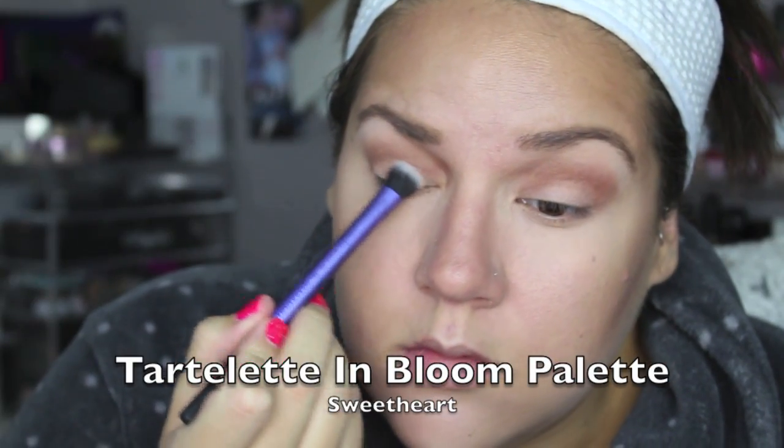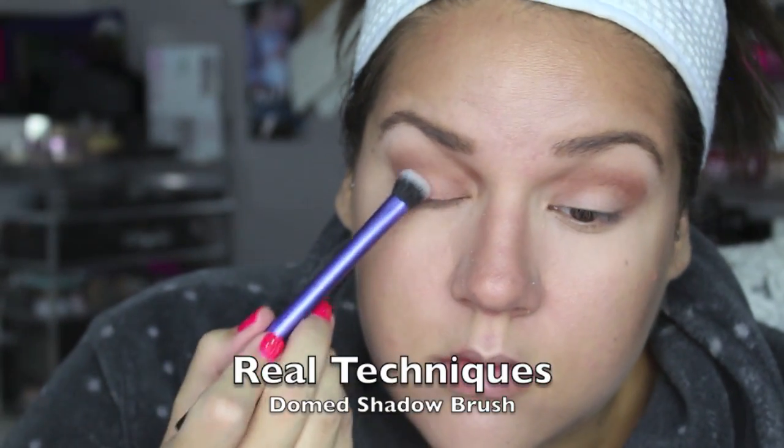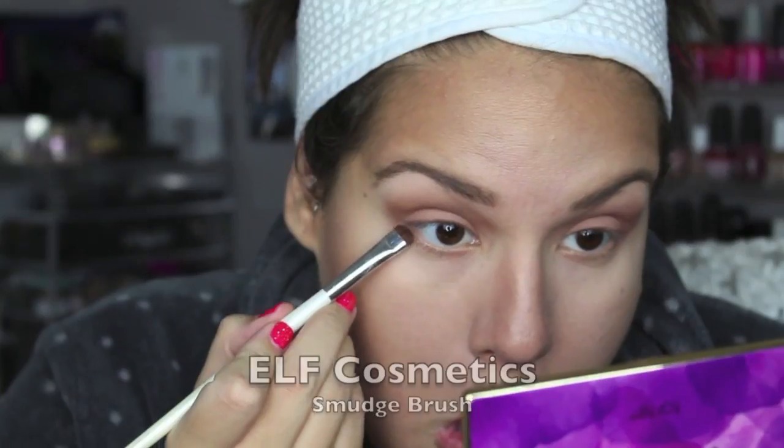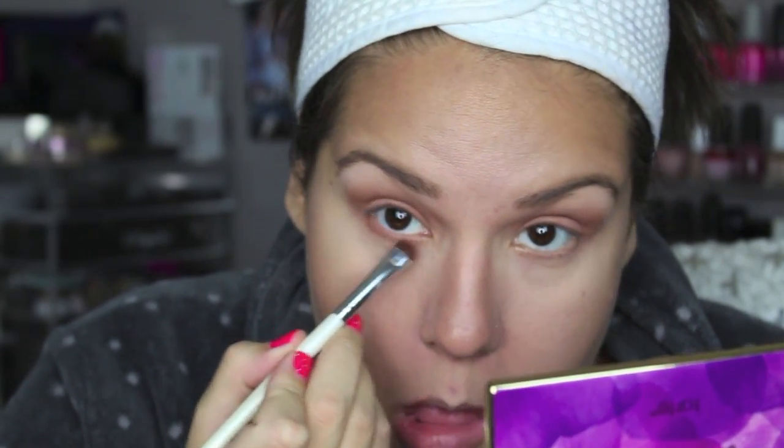Now I'm using a lighter mauve color and tapping that on the lid just to give it a little bit of dimension. I mean, you can tell from looking at each eye, it doesn't give it too much color, but just enough. I'm also taking that color on the lower lash line, again, for some added definition.